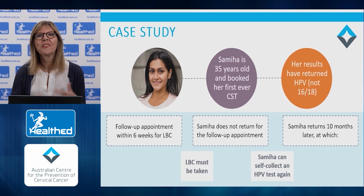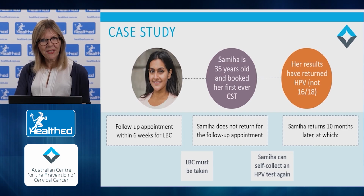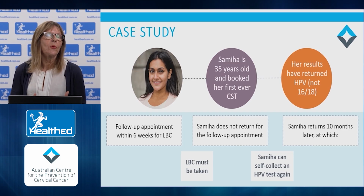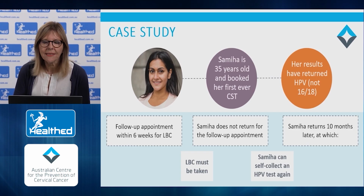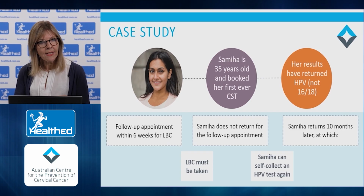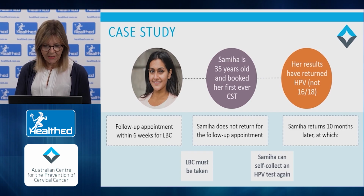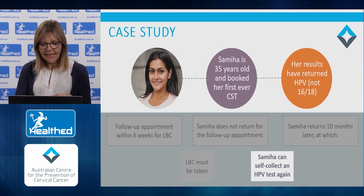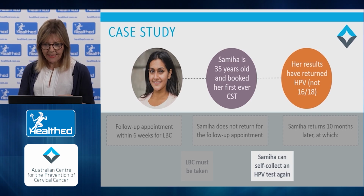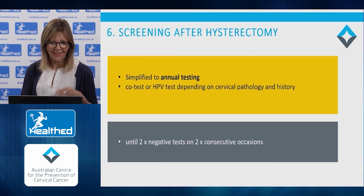So what are we going to suggest? There's a couple of options here we can look at. Are you going to say, oh, we do need to take that liquid-based cytology, we do need that clinician-collected sample now, or are you going to suggest that Samiha could self-collect an HPV test again? And I'm sure you've all got the right answer for that, because absolutely now Samiha can self-collect an HPV test again. She's very happy with that.